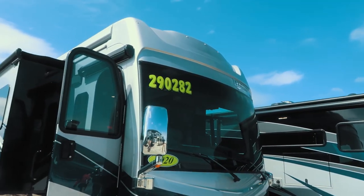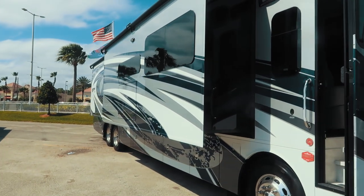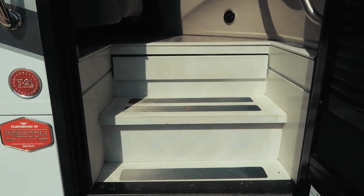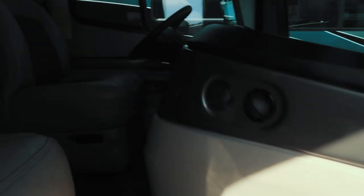This is a Discovery. I was in one of these in Tampa last year. It's got two slides on the passenger side, dual axle, big wheels, 22.5-inch wheels, 40-footer. 44 foot. Stone entryway, leather.